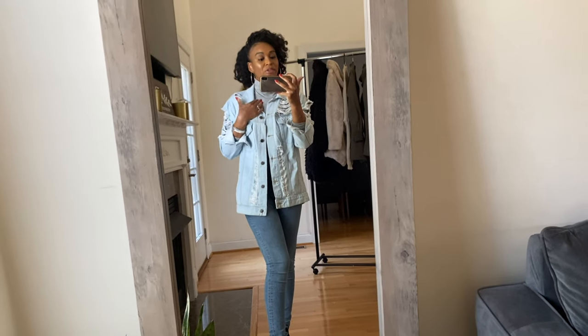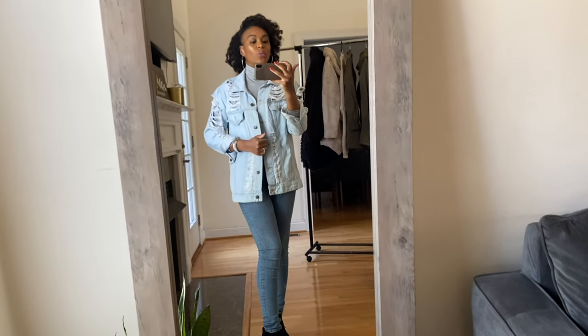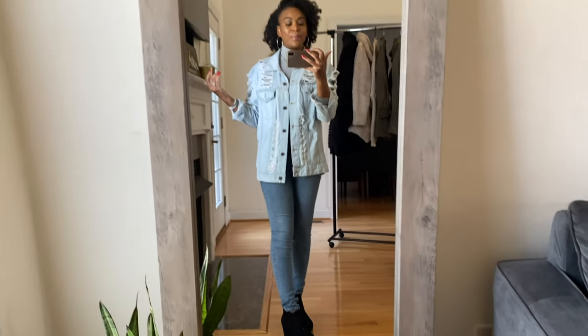Like you can see, I have the turtleneck on. You can wear a sweater under this. I love layers. If you don't want to wear a big jacket, but you still want something, you can definitely do a sweater or a turtleneck, and then do your denim on top. I got this jacket from a boutique in Charleston, South Carolina. I have no idea the name of it, so I won't be able to link it below, but I will link a similar jacket so you can pick up something similar in store or online.